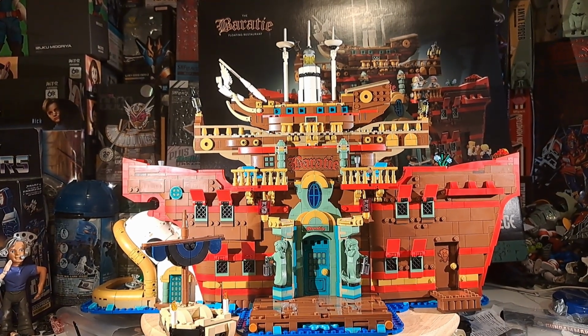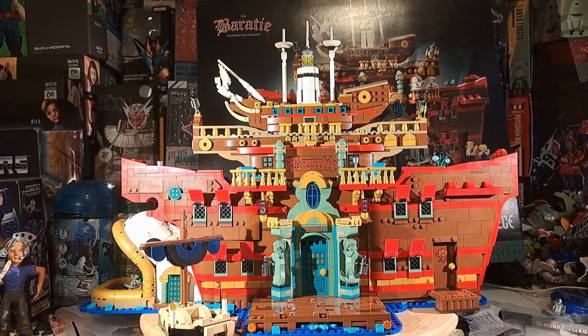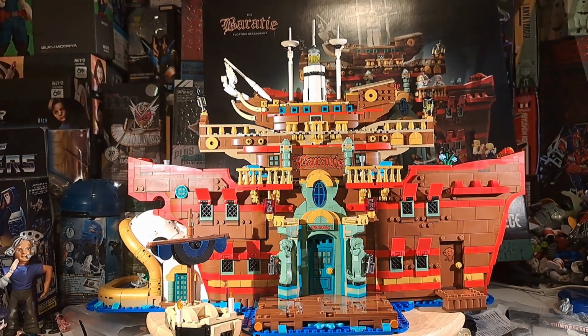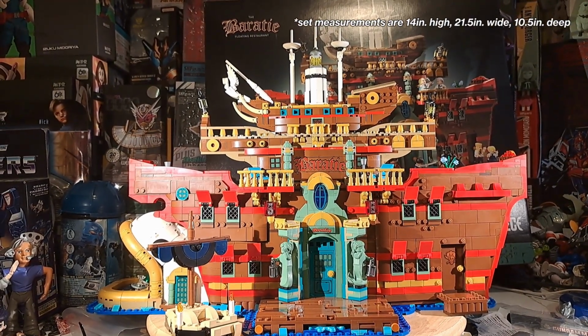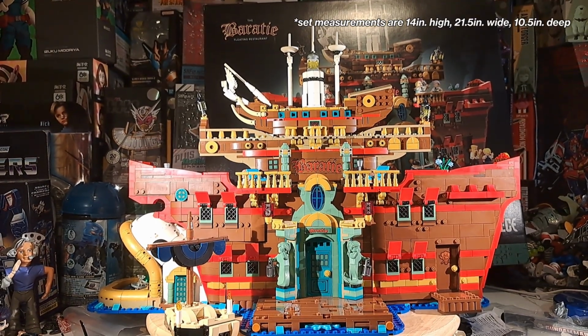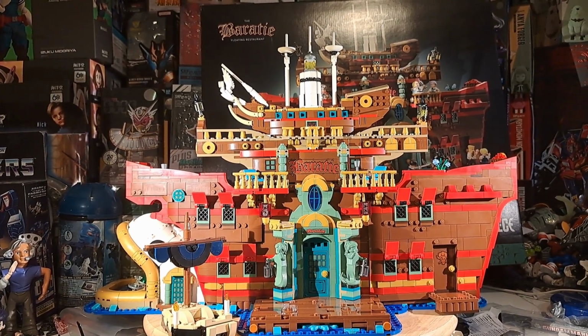First off, we'll look at the exterior. As you can tell, it is really big. It's very long and pretty dang tall. It's like 10.5 inches tall. I don't even know how long it is. The measurements are on the back of the box, I'm gonna be lazy about it. I'll make a more important video later. But yeah, this is a damn good set.